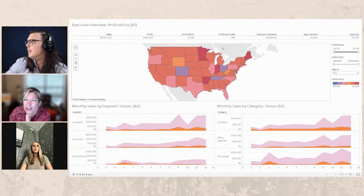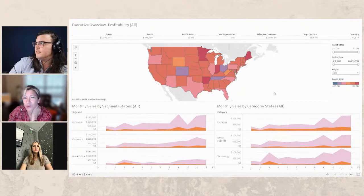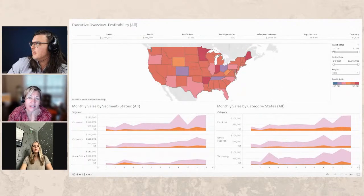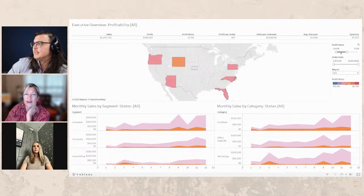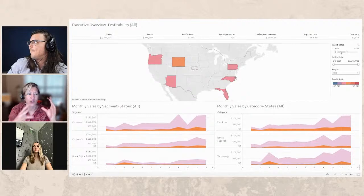Yeah. These sliders are really nice. Everyone loves the sliders up here, because it's like an if-then. So what happened between this range of time, and what happens if our profits go to this range or that range? People love to brainstorm around these.